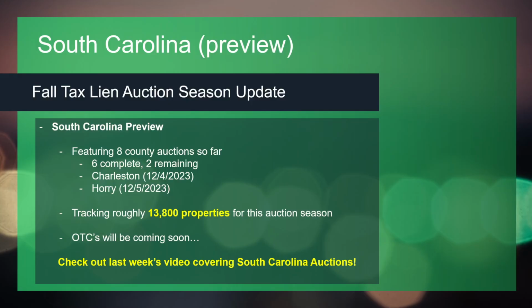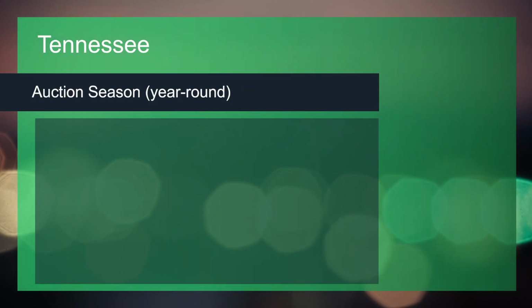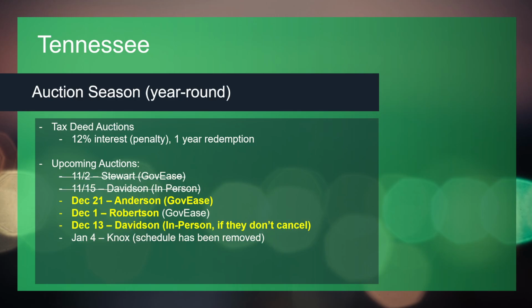So leaving South Carolina and going to Tennessee next. We've learned that auction season in Tennessee is pretty much year-round. It's that 12% one-year redemption penalty interest that everybody loves for their tax deeds there. And let's talk about the upcoming auctions. We just finished up a couple in November here, and right now we're focused on Anderson, Robertson, and Davidson, which we didn't put in order, or I lost the number on Robertson here.